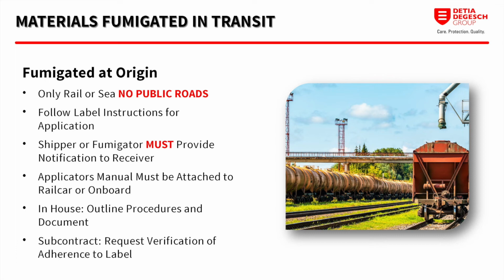And if you're doing it in-house, it's just a suggestion that you outline your procedure strictly according to the label. And if we go back a few slides, according to both the stakeholder and the fumigator's perspective. And then you need to make sure you document that. If you're subcontracting it, make sure that you request verification that the notification was sent, and make sure you have documentation of their procedures, that they were followed according to the label.